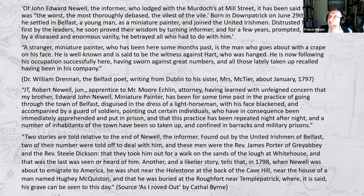So what happened to these informers? Well, Newell was one of them. And informing on the United Irishmen, if you were a leader, it meant death. It simply meant death. So 2 stories are told relative to the end of Newell. He did literally inform on all the United Irishmen. The British authorities, government, knew in advance almost everything that United Irishmen were going to do before they even did it. Such was the effect. And this guy, Newell, was responsible for the hanging of at least 10, maybe 15 people.